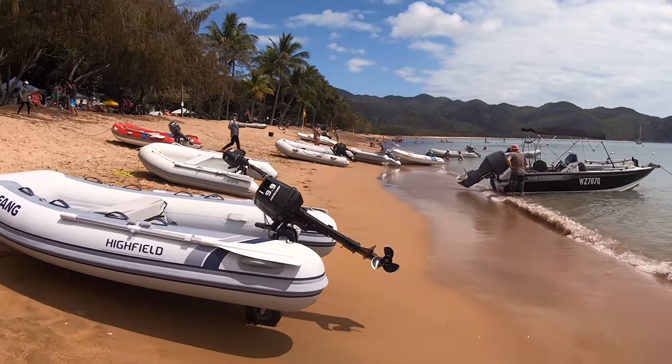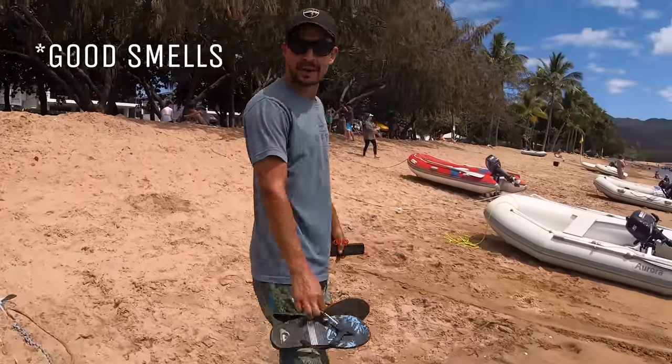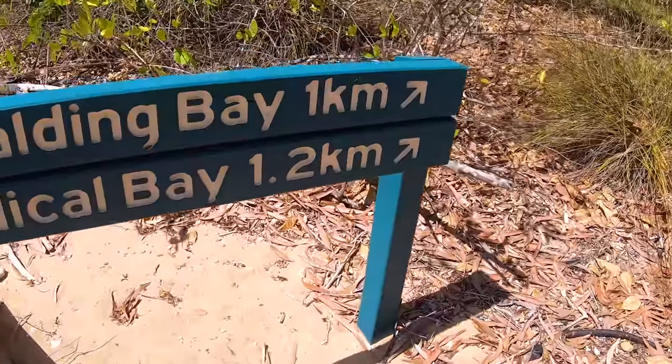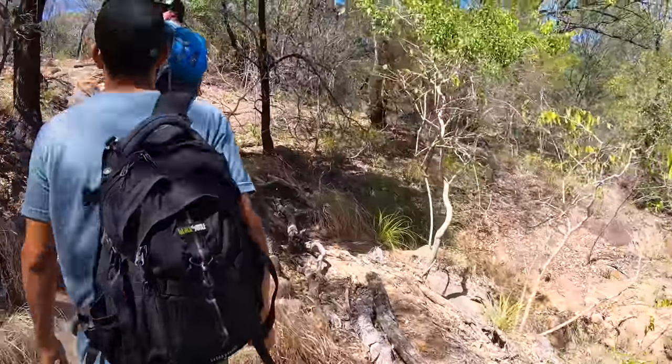Different vibe. Yeah. And the rubbish. After being stuck on the boat for a couple of days, it was time to stretch the legs with a walk to Radical Beach.